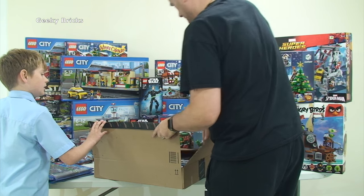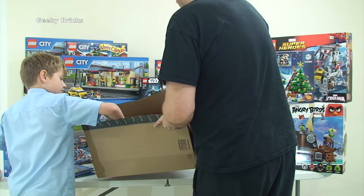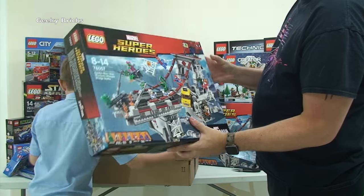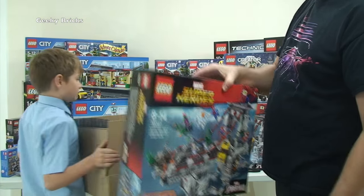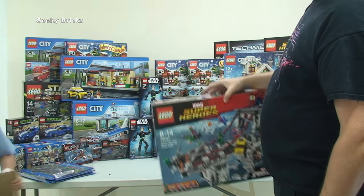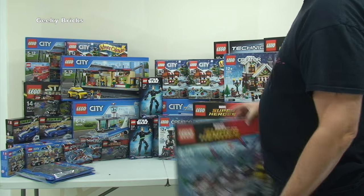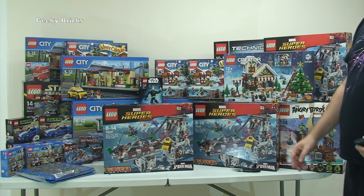What's going on? So, I appear to have bought three of the bridges. I think I'm only going to need two, but we'll wait and see. We may end up using three for the Lego City. If not, that will be going into my Bricklink store for future investment purposes. But maybe we will end up using three on my Lego City. Who knows? Let's wait and see.